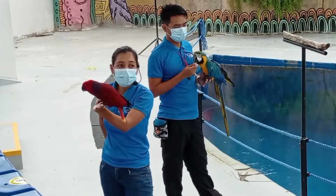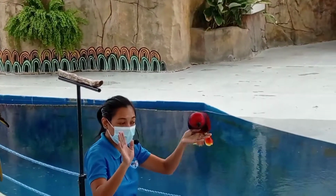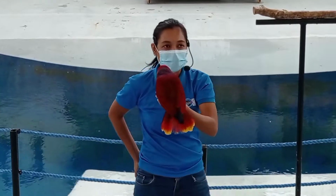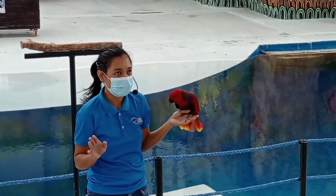Now, Red here is a female eclectus parrot, and that is because of her bright red colored feathers. Now, as for the male, they have bright green colored feathers.